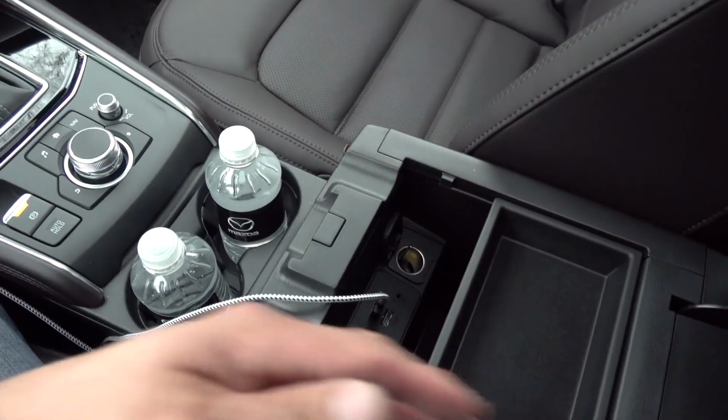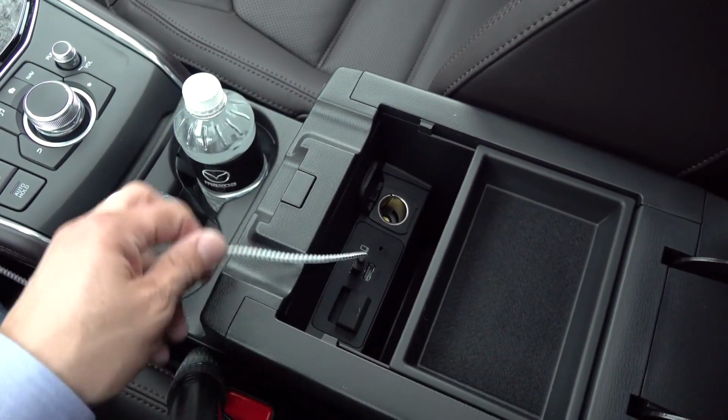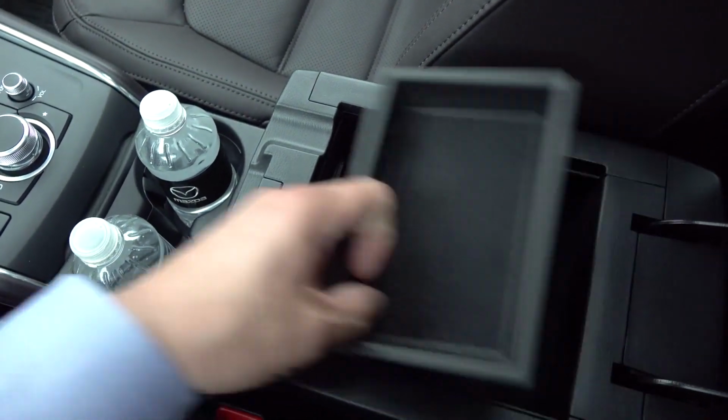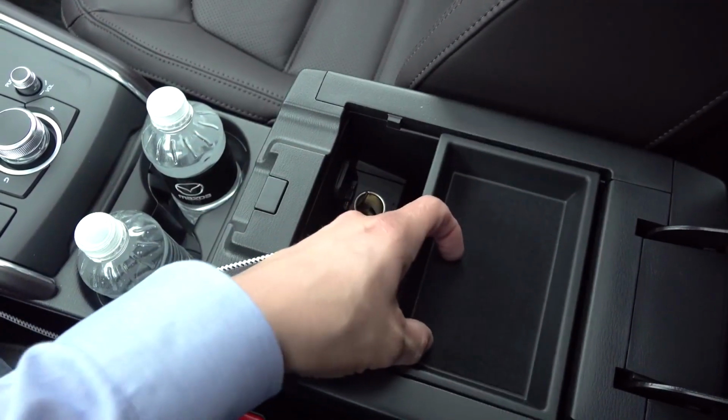Behind all of that, we have 2 large cup holders, and then a large padded center console. If I lift this up, it reveals the 2 USB inputs, SD card slot and auxiliary input for that multimedia system, and sort of a moderately sized storage cubby. This is not as large as some.